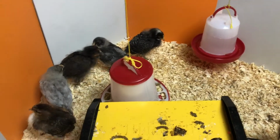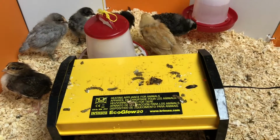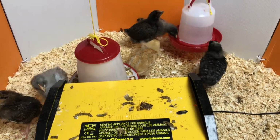So so far I've went through 1 bag of feed, but right now it's pretty cool. They look like little dinosaurs, little velociraptors, especially that brown one.